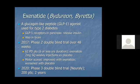There was a phase 2 study in 2017 using this drug called exenatide, which is being used in many patients all over the world, including Asia, Europe, and the United States, obviously. So it's a drug that's readily available. In that study of 62 PD patients, they administered a dose of 2 milligrams subcutaneous weekly versus placebo, and they found that the motor scores improved with exenatide.